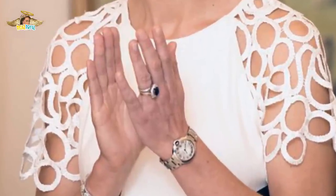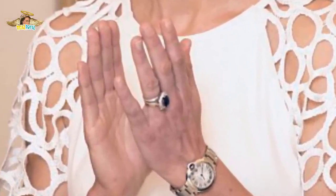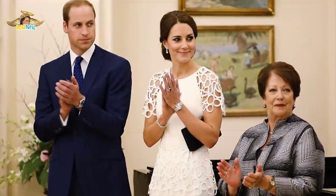A Kate fan suspected the ring was by Annoushka after studying a close-up photo of Kate's hand. Catherine's no stranger to wearing pieces that her followers are able to purchase.